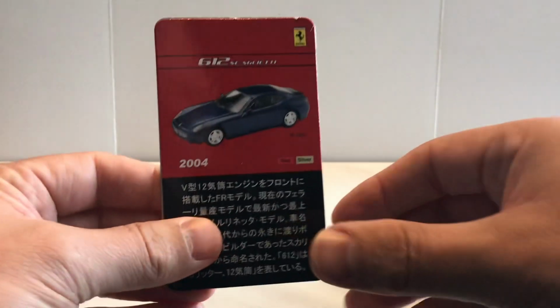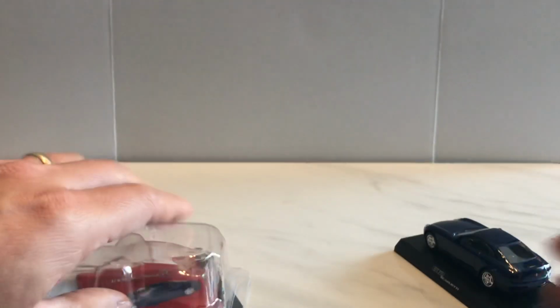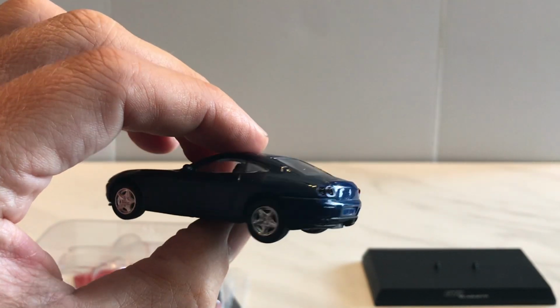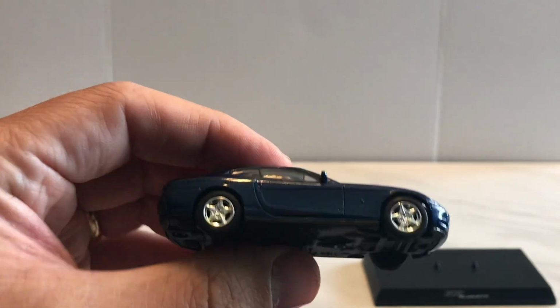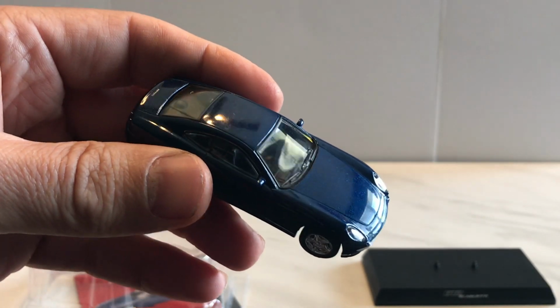On these Kyosho, you can spend as much money as you want. You can find a car for $40-$50 if you want. Or you can do like I do and sort it by the lowest cost, and this Kyosho, which is a fabulous model, ended up being right at $10. And I'm not sure if you can see quite how pretty the blue is on it.